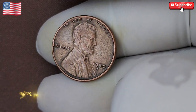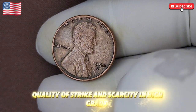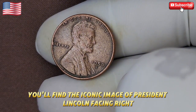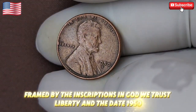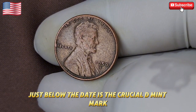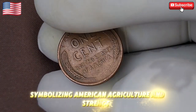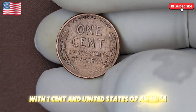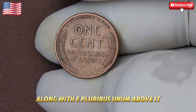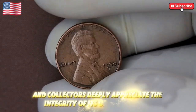The 1950D Lincoln Wheat penny, minted in Denver, is a standout in the series thanks to its strong design, quality of strike, and scarcity in high grades. On the obverse, you'll find the iconic image of President Lincoln facing right, framed by the inscriptions "In God We Trust," "Liberty," and the date, 1950. Just below the date is the crucial D mint mark, indicating its Denver origin. The reverse displays the classic wheat stalk design, symbolizing American agriculture and strength, with 1 cent and United States of America boldly inscribed at the center, along with E pluribus unum above it. The coin is a perfect blend of artistic legacy and historical tribute, and collectors deeply appreciate the integrity of its original design.